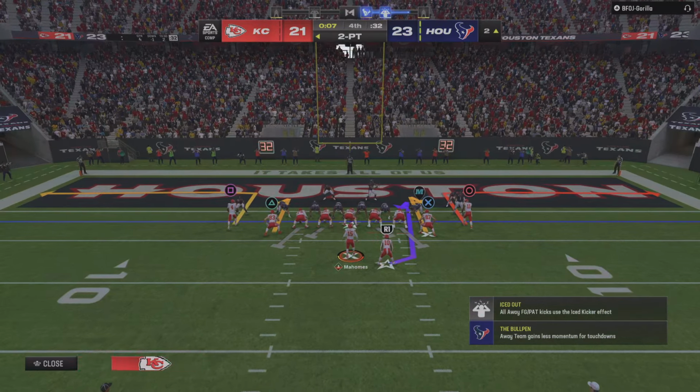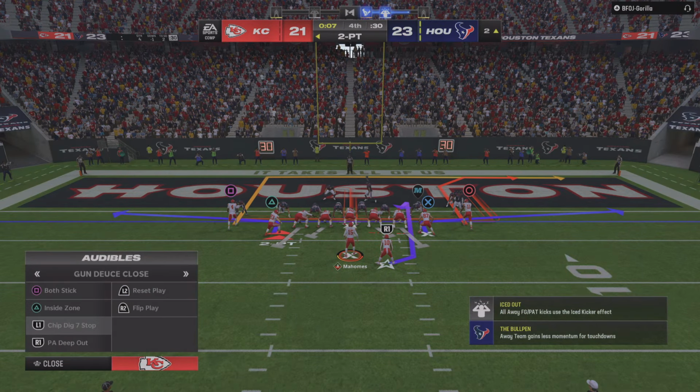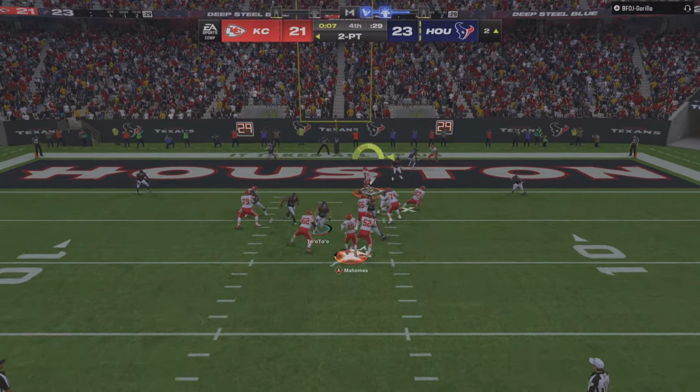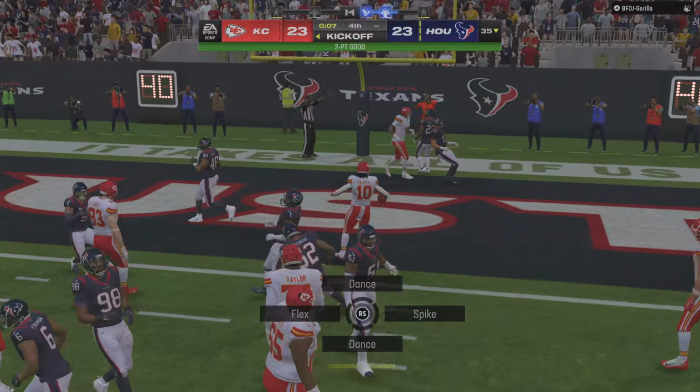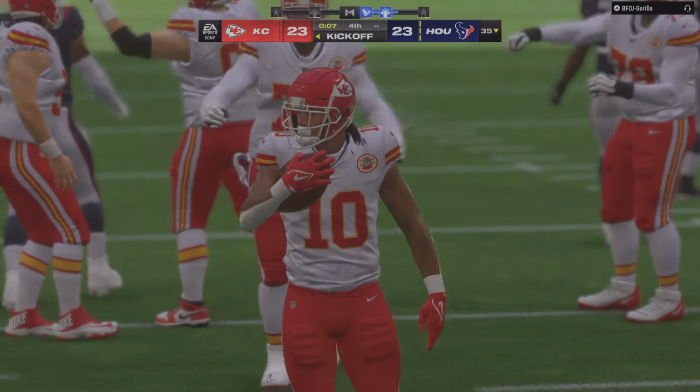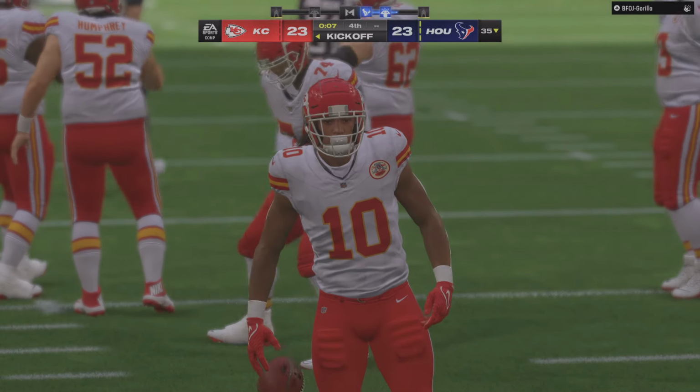Listen to this crowd now. Their guys need a stop on this 2-point conversion. Mahomes. And he will get the 2-point conversion. And we may be on our way to overtime.